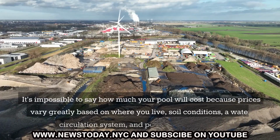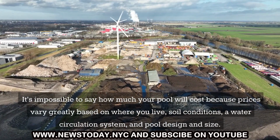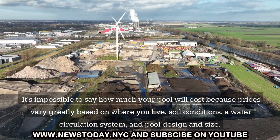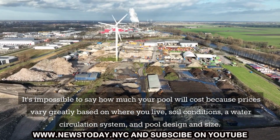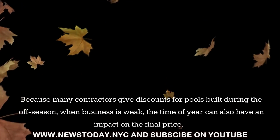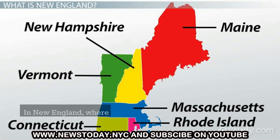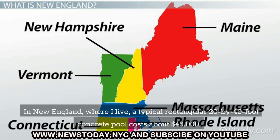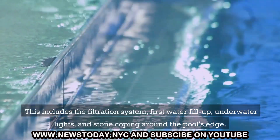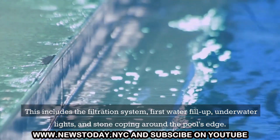Price comparisons. It's impossible to say how much your pool will cost because prices vary greatly based on where you live, soil conditions, a water circulation system, and pool design and size. Because many contractors give discounts for pools built during the off-season when business is weak, the time of year can also have an impact on the final price. In New England, where I live, a typical rectangular 20 by 40-foot concrete pool costs about $45,000. This includes the filtration system, first water fill-up, underwater lights, and stone coping around the pool's edge.